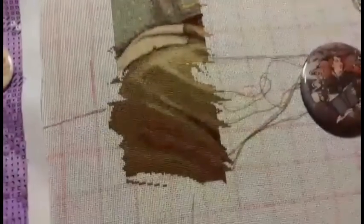So yeah, even though I've got the big gimp eye going on, I can still stitch because it's not my good eye. So I'm going to see how much I can get done on Jay's piece. I'll show you where it is today. So here we go. Here's Jay's piece.